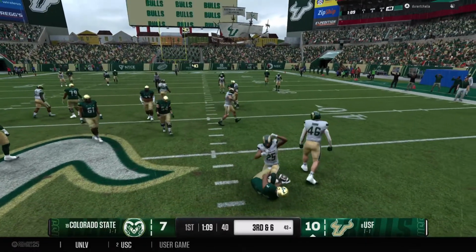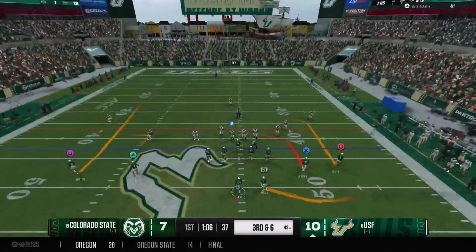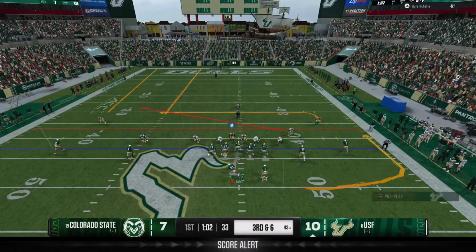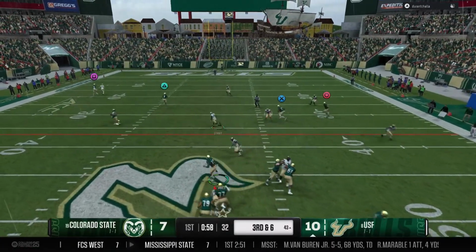And they'll tackle him for a loss of 5 yards. How about the timing here by the defense to shoot that gap? As an offensive lineman, you have to anticipate that, close that gap off. Otherwise, it could be a long day.